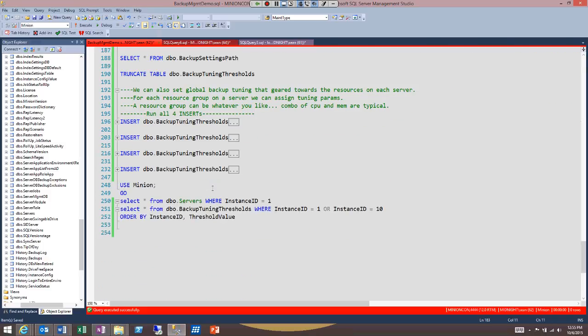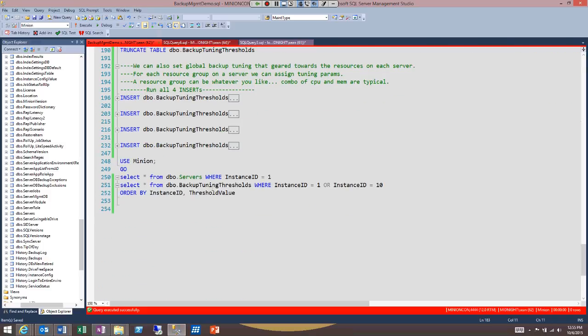Now, I'm going to give you a little bit on the backup tuning feature. Basically, as your database grows and shrinks, we allow you to set up different tuning thresholds. So you can use different numbers of files, a different buffer count, a different block size and max transfer size and all that stuff to really tune your backups and make your backups really fast, right? The problem is you've got 20,000 databases and 750 servers, and how the hell are you going to set up tuning thresholds for all of those? That's a little bit ridiculous, right?